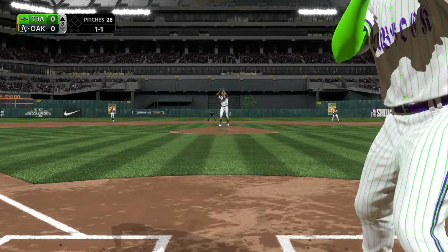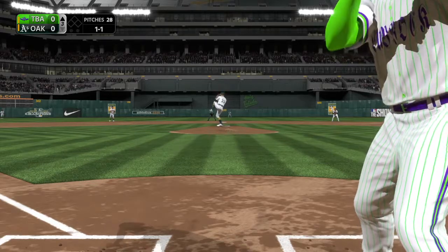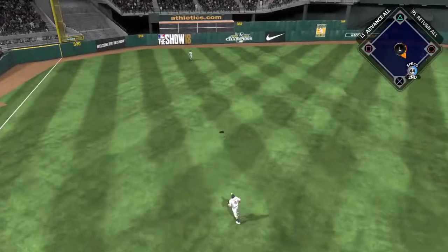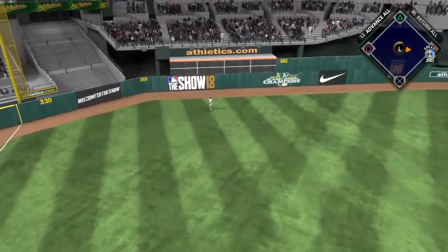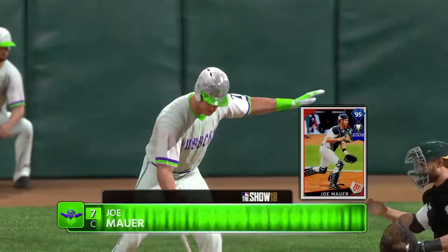You know, that can really be an effective pitch to a guy that has a lot of pop. They're up there looking for a fastball up in the zone, so if you can place it a little above it, they have a hard time getting the barrel up there. Davis, he's there, and he makes the catch for the out.